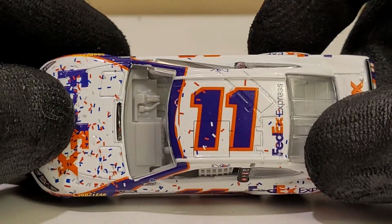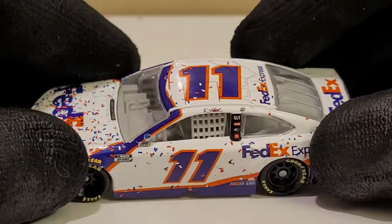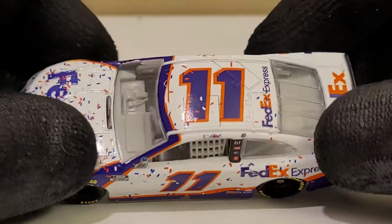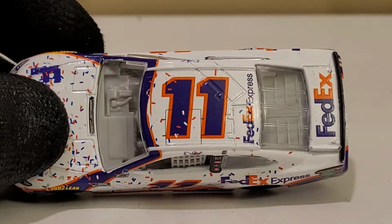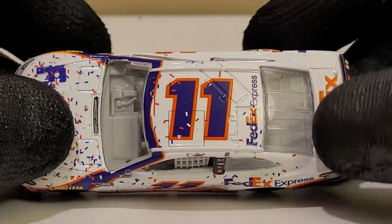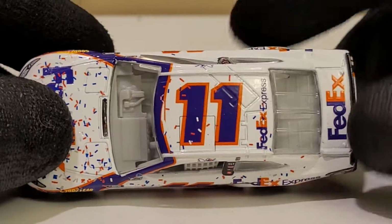I mean, they did make the Gold Series variant of the 2019 version. I will correct myself on that, but they didn't release it in NASCAR Authentics. As far as I know, just the standard release, which we had in that Daytona 500 exclusive wave, which now you can find at your Ollie's if they still have them.